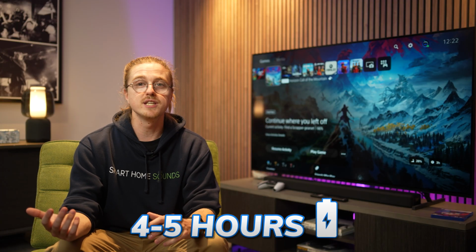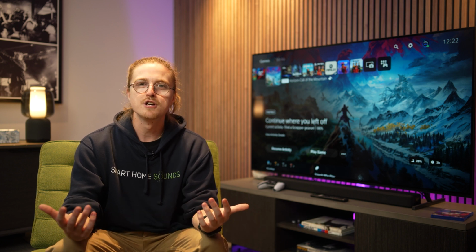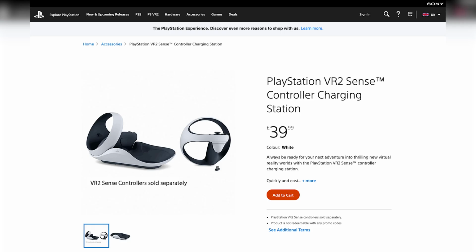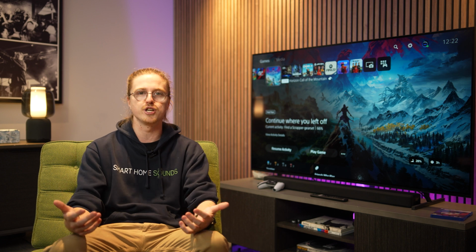When it comes to battery life, you're going to get about 4 to 5 hours out of each of these when they're fully charged, which should be enough for a long gaming session, but that's about it. So you'll probably want these on charge after every decent session, which isn't very practical, and you run the risk of being cut short next time out, which is a bit of a nightmare. I know there is a charging dock, which looks a bit neater and charges both at the same time for around 40 quid, which might be worth taking a look at if you're interested, but it's just annoying that you've got to make another purchase to really get this firing on all cylinders.